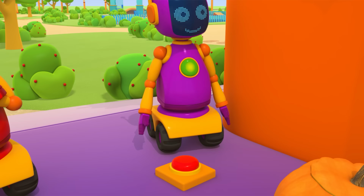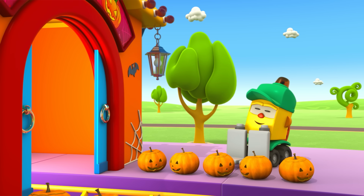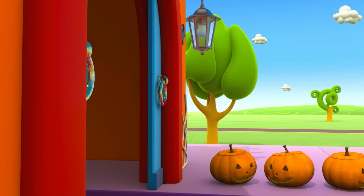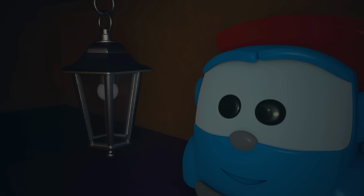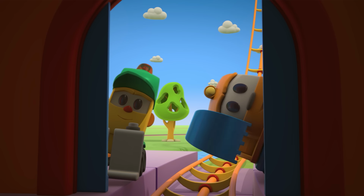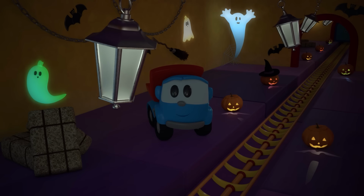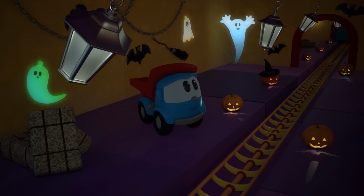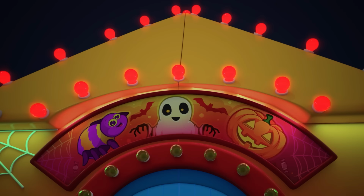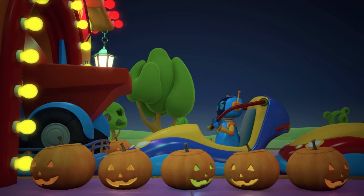Switch them on. Not scary. These lamps are too bright. Let's try some other ones. Switch them on. Oh! I can't see. They're trying some other lamps. It worked! It's gotten dark outside. The lanterns have come on, and the pumpkins are all lit up. Everyone's going inside the ghost train.